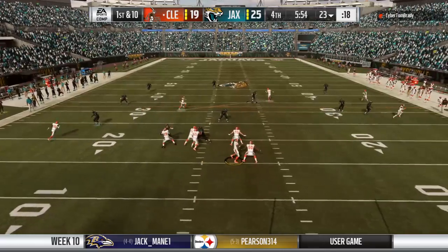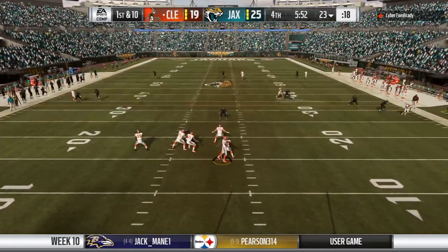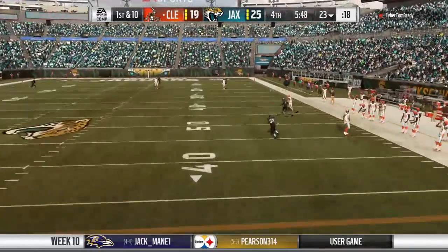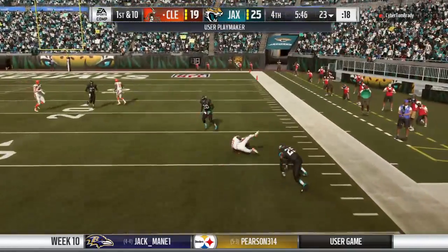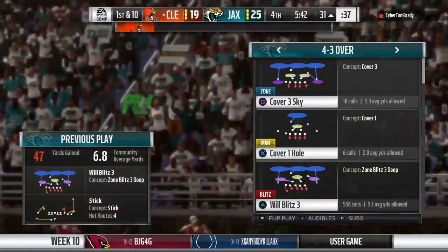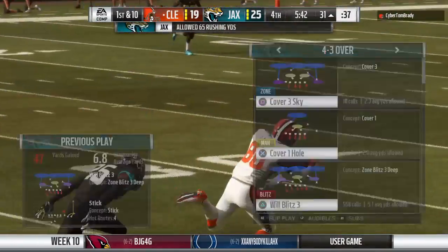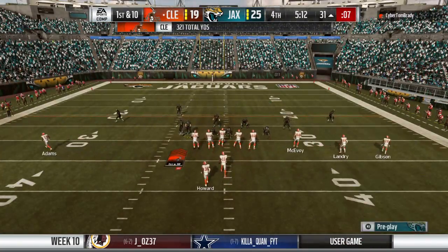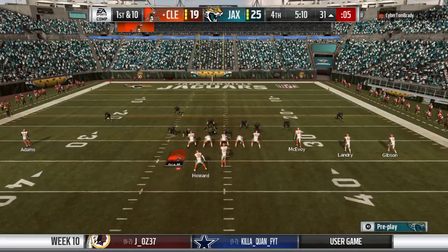They'll come out throwing here on first down. Going deep here for Landry. And that's caught inside the 35. A big play that time for Cleveland, 47 yards. And at this stage, down in the second half, looks like they just wanted to find a way to get it in the hands of their playmaker, and they did.